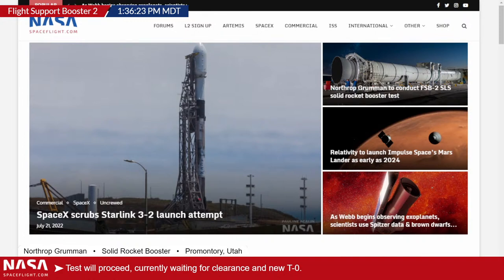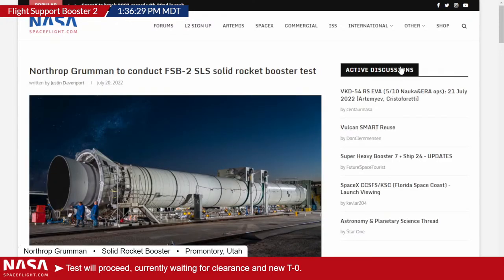In the meantime, you can go to nasaspaceflight.com and check out this very informative article. Remember, Das, I have a corresponding question that this article can answer. Go ahead, what's your question? Yes, indeed. There was a question here: they have already test fired 5-segment solid rocket boosters, so what could this test be testing?